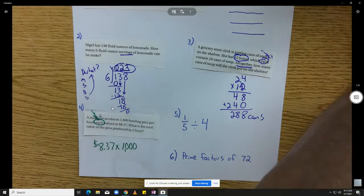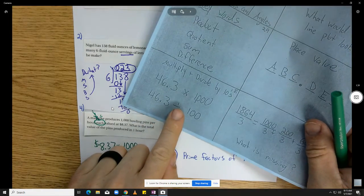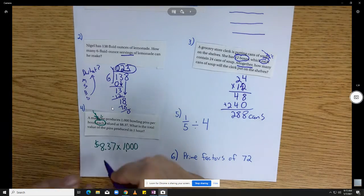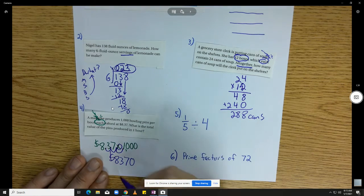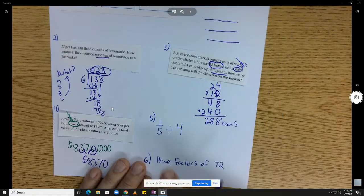Flashcards. Let me find them. Which flashcard is this? It's right there. How do you multiply by 1,000? Yep, you just move the decimal. Here we go, 3 times. 1, 2, 3. So the answer is 837. Look, 0. $8,370.